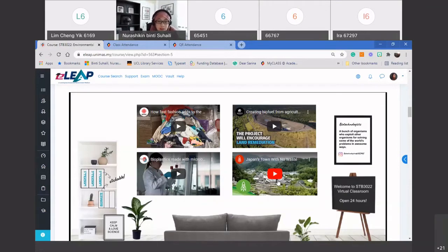But in Japan, they reduce the amount of waste sent to the landfill, and they even claim that they don't produce waste, because the organic waste they convert into compost or fertilizer, whereas the non-organic waste that can be recycled, they recycle. So it is actually possible to lead a zero waste lifestyle. That's what happened in Japan.